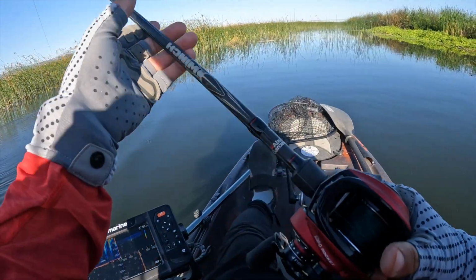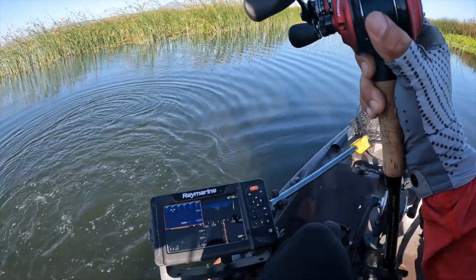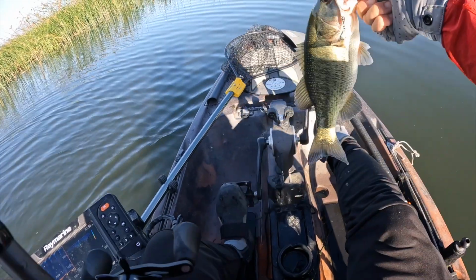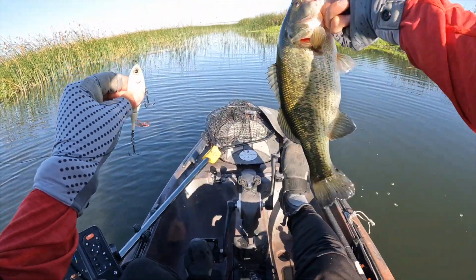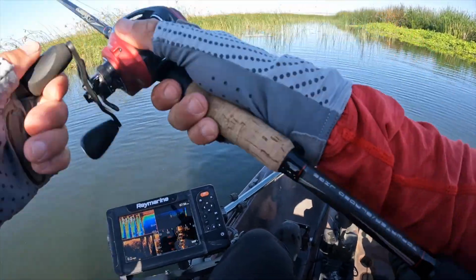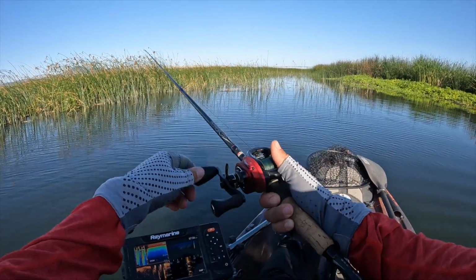A little better. Yeah, man. That's the thing. Always good to play with the colors. This white is probably just a little more visible for him to see and track. A small keeper. Fun bite though. Call this the heart attack bait because I feel like every bite just takes you off guard and you're like, oh.